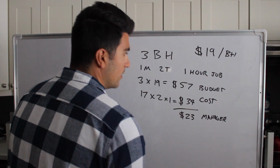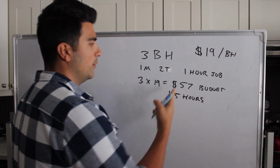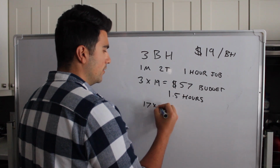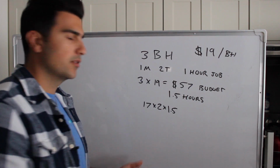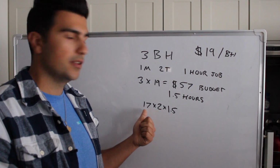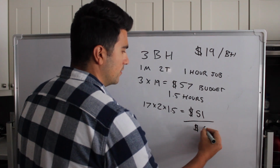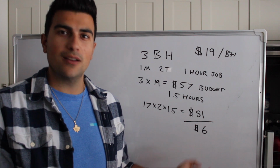So let's do the math there. The job is now 1.5 hours. Budget would stay the same, but now the cost is different. So now we have $17 per employee, but now we got to pay them for their 1.5 hours, right? They're not just going to work an extra half an hour for free. We got to pay them for their time, which if you did the math, leaves $6 left in the budget. Now that manager also worked that 1.5 hours, so obviously I'm not paying him $6 to work 1.5 hours.